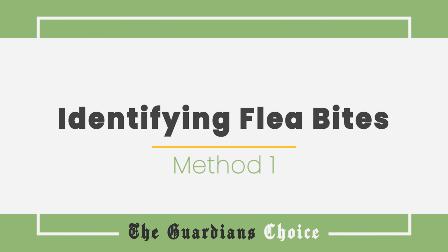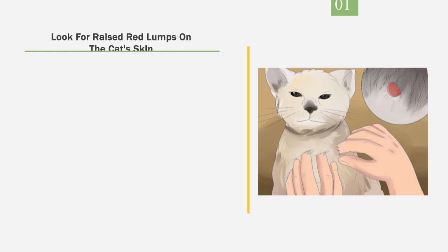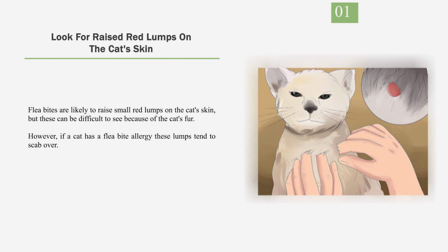Method 1. Identifying flea bites. Number 1. Look for raised red lumps on the cat's skin. Flea bites are likely to raise small red lumps on the cat's skin, but these can be difficult to see because of the cat's fur.